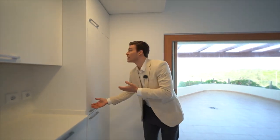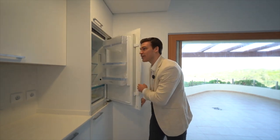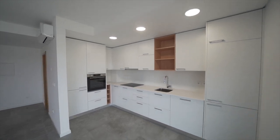Another favorite part of this kitchen for me is the fact that when they built it, they built it so everything is sort of concealed and just very sleek. So you would never guess that this right here, when you open it, it's actually the fridge. And I love it because all the cupboards blend in with each other. On that note, there's so much storage. This whole kitchen's just filled with storage.